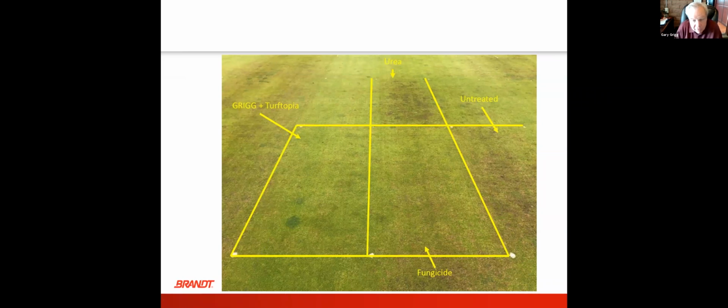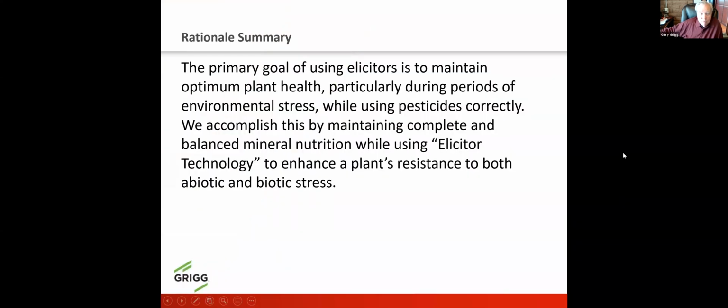So this is Dr. Kaminsky's pictures, and you can see the Grigg program with the Turftopia in it did better than the Grigg alone, which is, I don't have it labeled, but it's the one behind it. The urea alone didn't do all that great, and the fungicide alone didn't do as good as the Grigg with Turftopia in it. So we'll talk about that some more tomorrow.